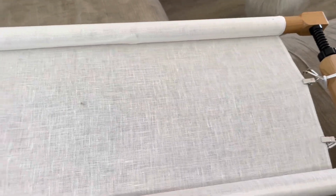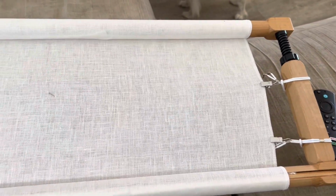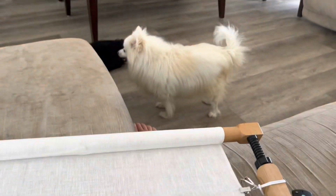Hey guys, so I thought I'd share with you, I'm about to put my first stitches into Fairy Flower Garden. So I got my pretty nice fabric all ready to go. I used the Quantum Frame by Almanac. There's my pup.